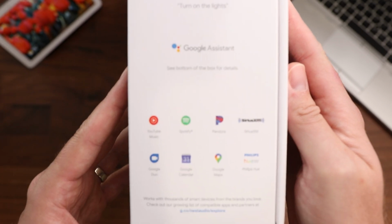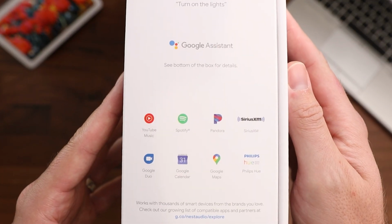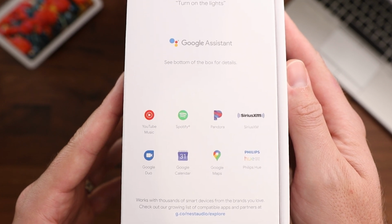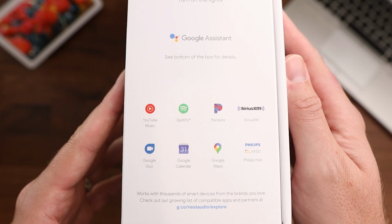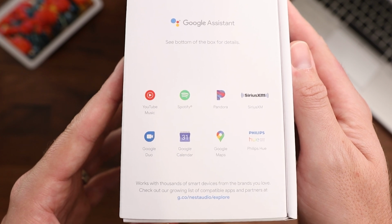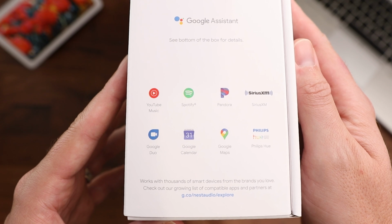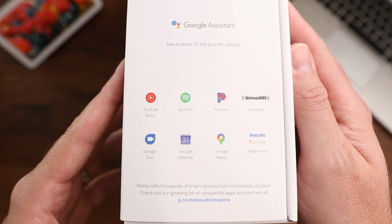Taking a look below that, it works with a bunch of other different applications. We've got YouTube Music, Spotify, Pandora, SiriusXM. So those are going to be a lot of the music stuff. I mean, this is a speaker. We've also got Google Duo, which is their video phone call app. We've got the Google Calendar, Google Maps, and then Philips Hue, just to name a few.